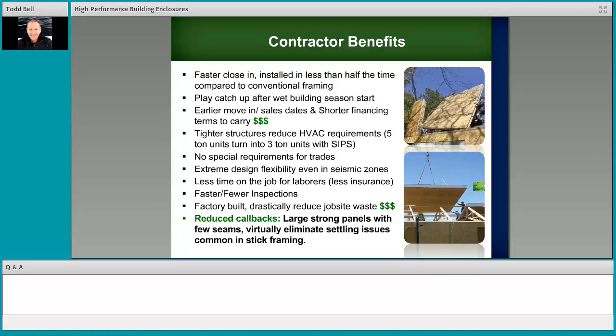Less time on the job for laborers obviously means less insurance. L&I insurance here in the Northwest makes up almost a third of the cost of the labor, and so obviously less time on the job site means fewer dollars spent on insurance. Faster and fewer inspections.